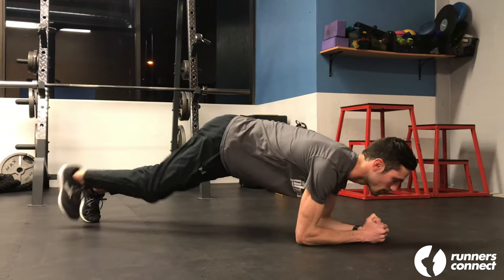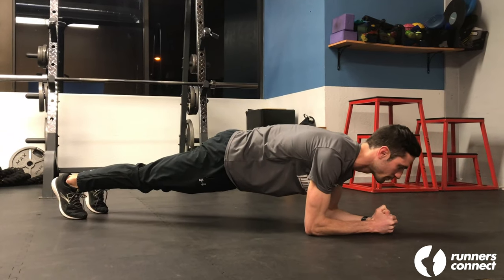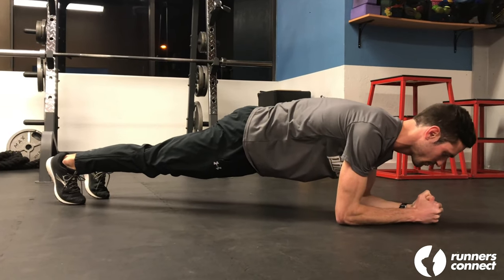Rectus abdominis injuries cause pain superior to the pubic symphysis in the area of your bladder or lower abdomen. Any traditional abdominal strength exercise, such as planks or crunches, will provoke pain if your groin pain involves the rectus abdominis. Remember to also check for an adductor injury, as these two usually occur in conjunction with one another.